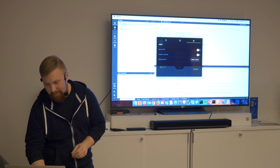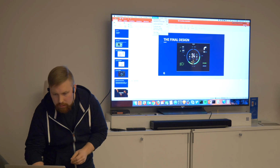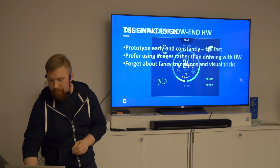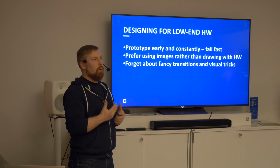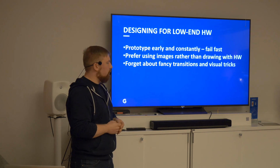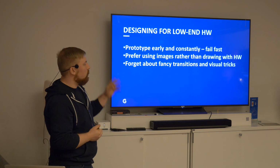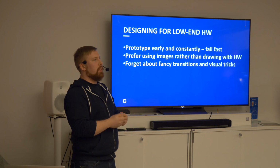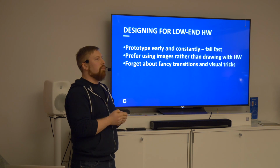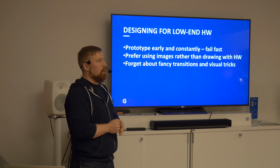So yeah, if I go back to my slides here, a couple of insights we had from the process. These are maybe common sense for most of us, but the most important thing I think was the importance of prototyping, testing out constantly and in a very early phase. So the fail fast principle applies here also.